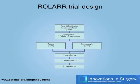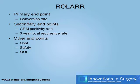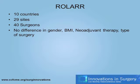And this was to look at, the primary endpoint was actually conversion rate, and then they also wanted to look at circumferential margin and then 3-year local recurrence rate. In addition, they actually had cost, safety, and quality of life endpoints. None of these have actually been reported to this point. Definitely not the quality ones. So, as I mentioned, it involved 10 countries. There were 40 surgeons there, and there was no difference in gender, BMI, neoadjuvant therapy, or type of surgery that was performed. And actually, they've closed to recruiting patients. They're just actually following the patients in order to report their data.